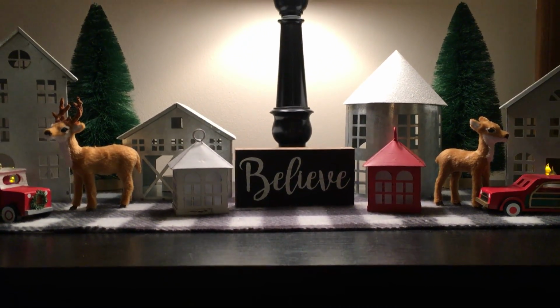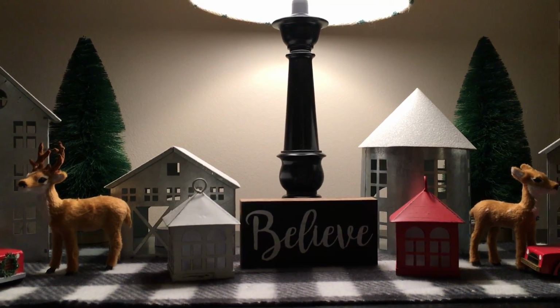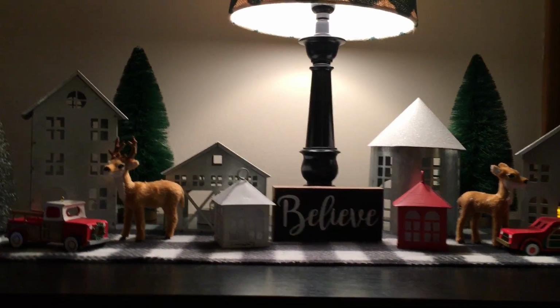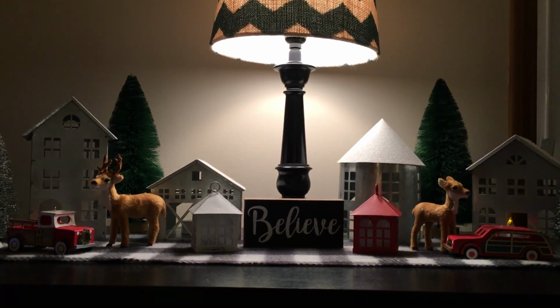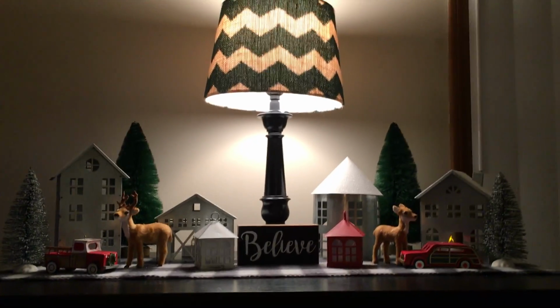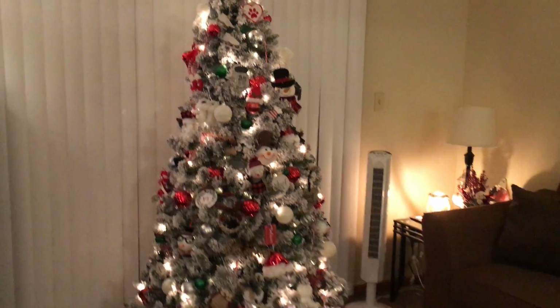I picked those up at CVS using some extra care bucks, so completely free. And then the Believe sign, that came from the Target Dollar Spot. And then again, I'm using those scarves from the Dollar Tree, the buffalo print. Absolutely loved them. I used them for Halloween, used them for Thanksgiving, and again, carried them on to Christmas. Love, love, love them. So you'll see them in a lot of places in my house.